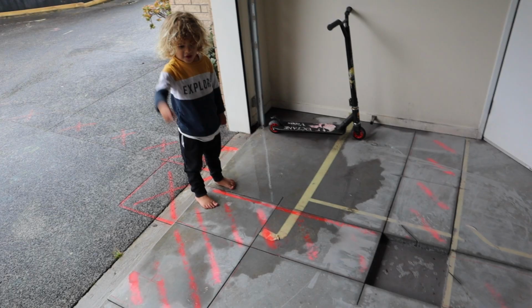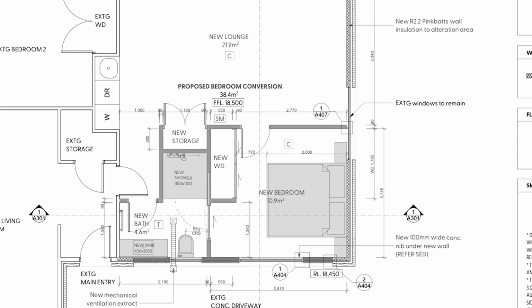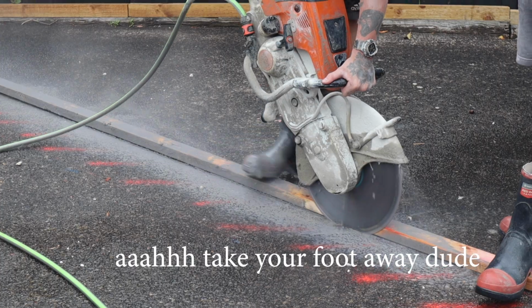I hope I made the right decision with my garage conversion because there's no turning back right now. Big problem. The first challenge of the week will be to find the existing drainage or the sewer line, because we're adding a shower, bathroom and toilet into the garage conversion, into our tiny house we call it, and they will have to cut through the concrete to hook into the existing sewer line.